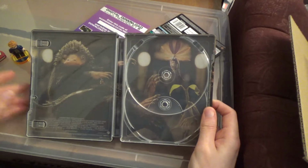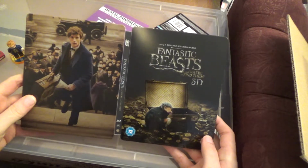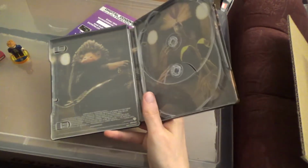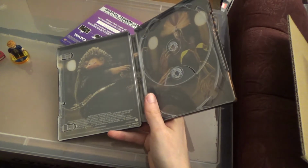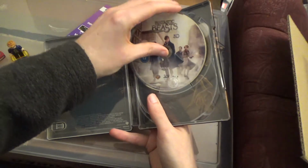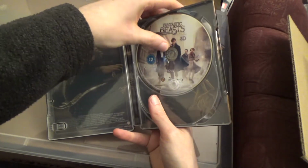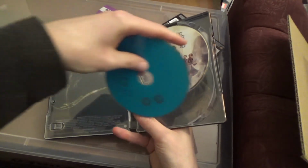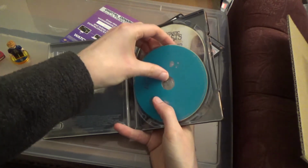So just a quick look at this unboxing. Maybe I should have waited until it goes down in price. I doubt if this will sell out. But I really do want to see the film, and I don't want to double dip.